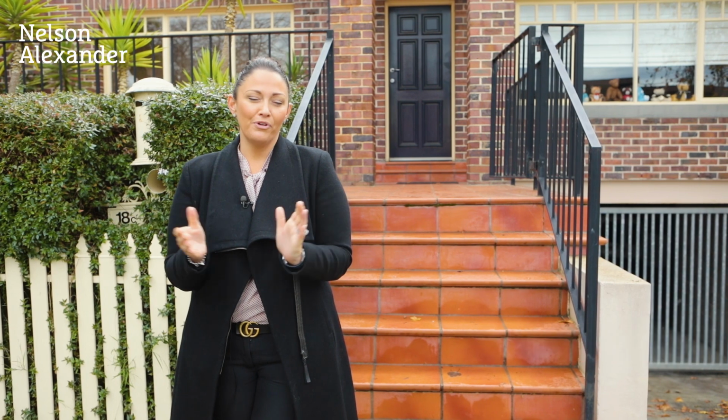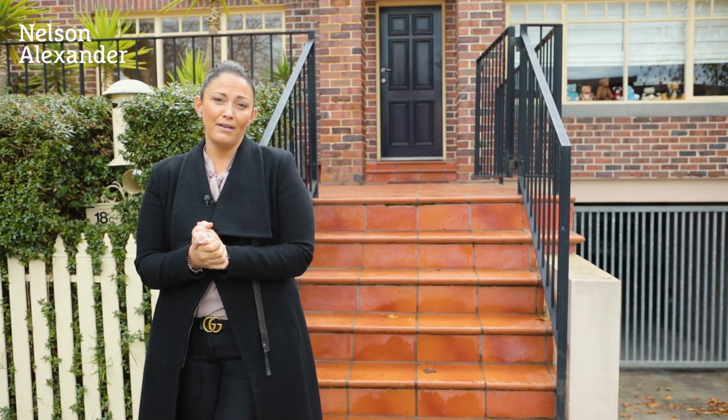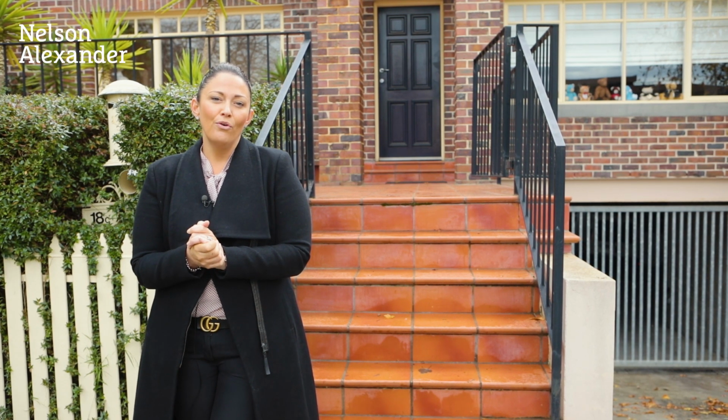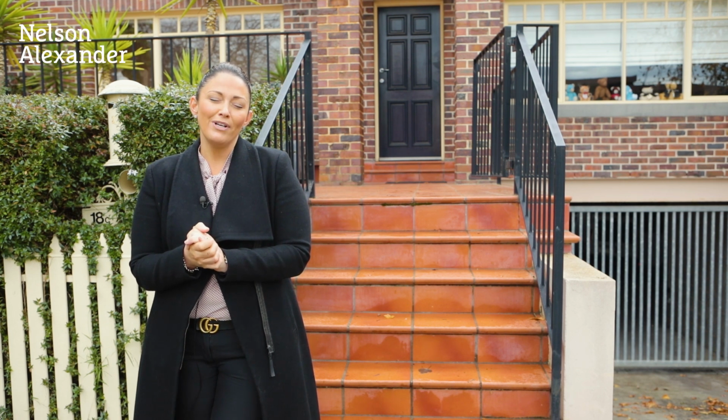Well, if you've been looking to break into the Eaglemont market, we may just have the property for you. It's big on proportion, it's big on living. We've got three bedrooms with a simply huge master, two bathrooms, two living areas, and of course that coveted north-facing deck with the sunlight flowing in to the living areas. It really is a must-see.